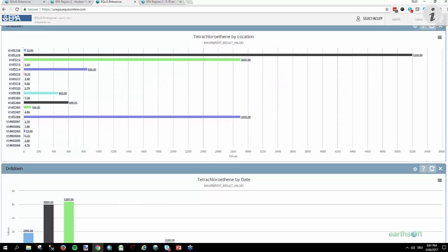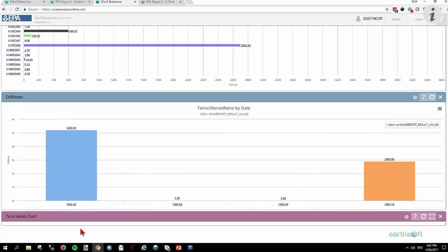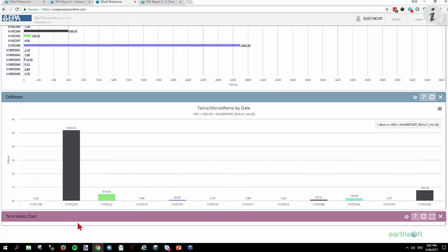One more example. Now we're looking at TCE by date. So again, these are the maximum values. We had this value of 5,200. We know that this was measured in 92. So let's click at that 92. And then we see the different sampling rounds actually in 92. And we know it by now, it was a February sampling round where we had this. And now see what happens now. If I click on that, we see the different locations, right? And we know this one was the one with the highest TCE value, right?